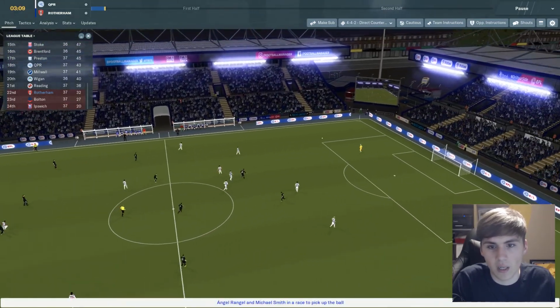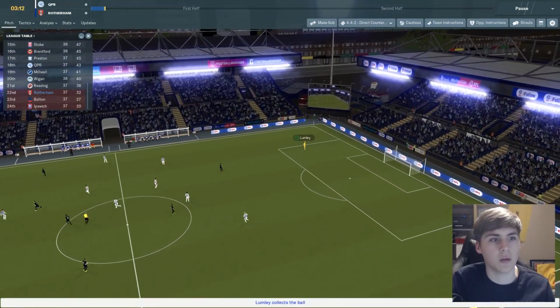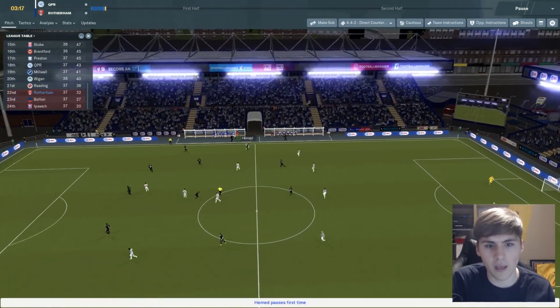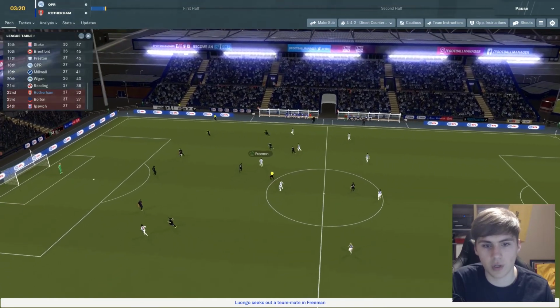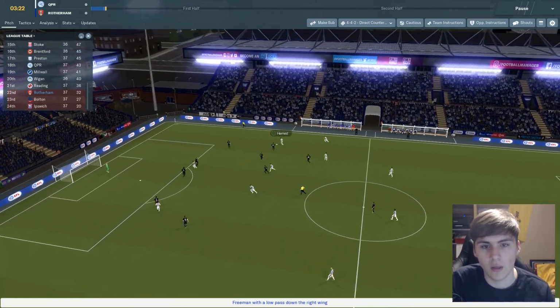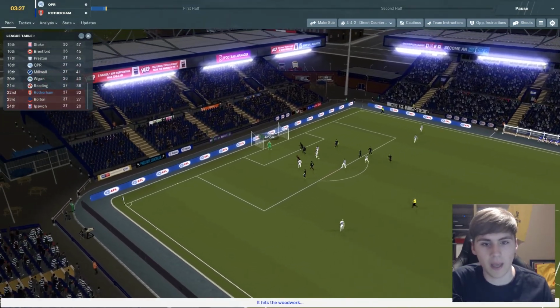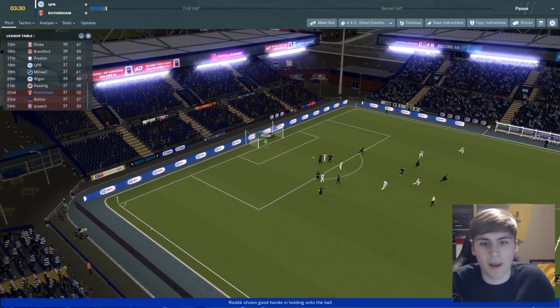Never quite seen a clearance like that before. And it's straight to the goalkeeper, Lumley. 3 minutes in. And a throw like that either. Strange so far, the physics of this ball. Hemed again on the right-hand side. Ball into box. So Samuel with a header, and it hits off the bar and Rodak makes a save.